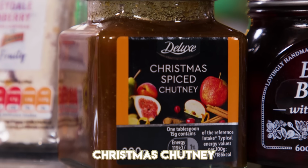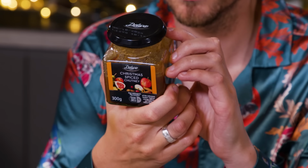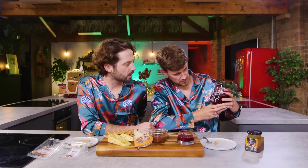B, Lidl are keeping it simple with their Christmas chutney. All the fruits, apple, pear, figs, sultanas, cranberries, and all the spices. Yeah. But a fair shout because apple was your first port of call, and it is the highest ingredient in that. C was the Wooden Spoon's Prosecco berries. It was boozy.